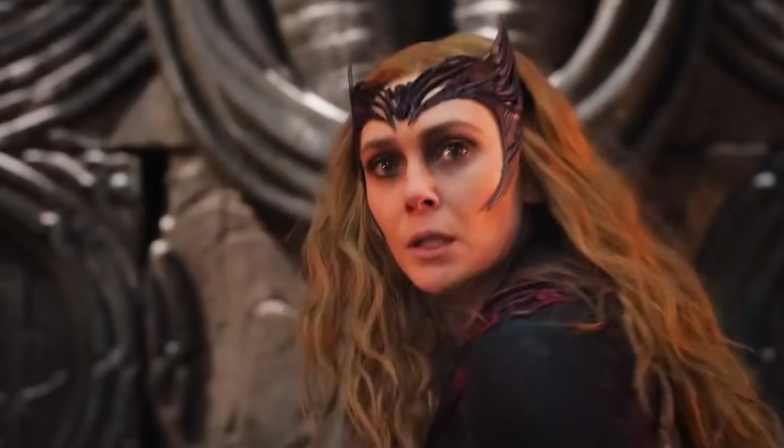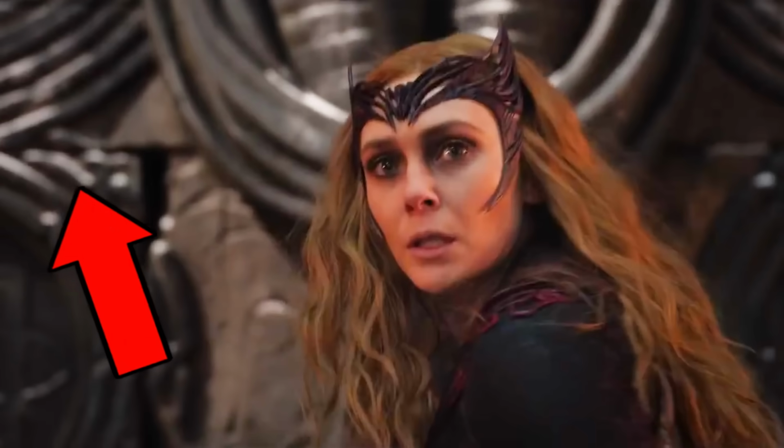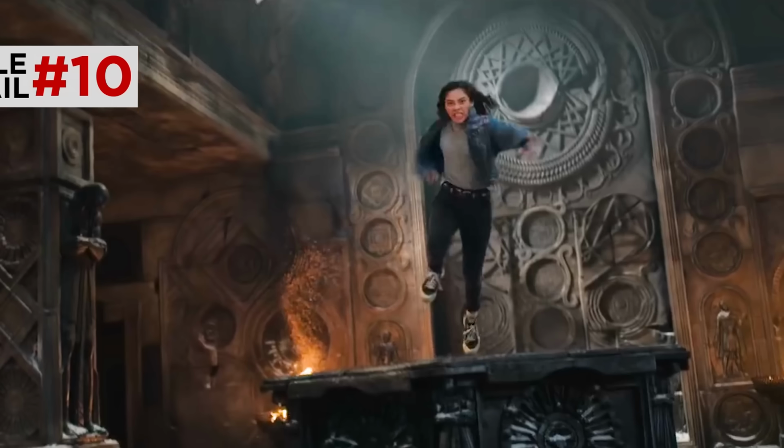Then a shot of Wanda whipping her head around mid-fight in this setting with a ringed wall pattern behind her. We actually saw America Chavez fighting in this temple in the online version of the trailer.